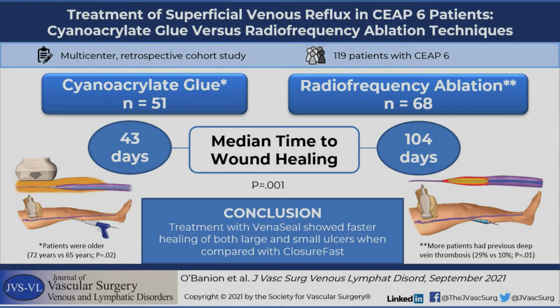More patients undergoing the RFA technique had a history of deep vein thrombosis and deep venous reflux, and VenaSeal patients were older. The median time to wound healing was significantly shorter for VenaSeal than it was for RFA. For VenaSeal, it was 43 versus RFA of 104 days. The ulcer recurrence rate was 19%, 22% for RFA and 14% for VenaSeal. The treatment modality in their study was the only significant predictor of time to wound healing.